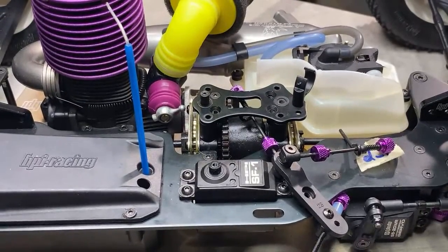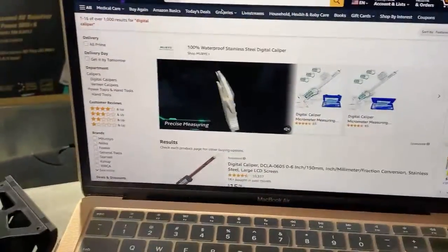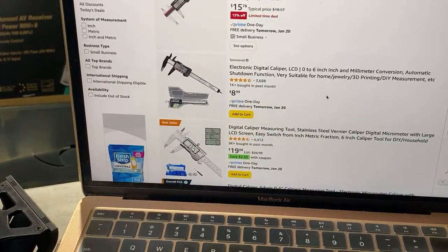Let me go to Amazon right now. Damn, I don't know where my calipers are. Okay, so what are they called? Digital calipers? Digital caliper. Let me see what we got here for digital calipers. Okay, the cheapest are like 15 bucks. Oh no, there's some other cheap ones over here. I don't think I'm gonna get these.